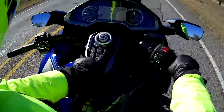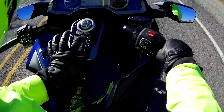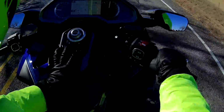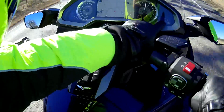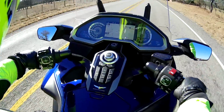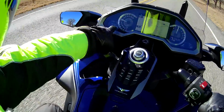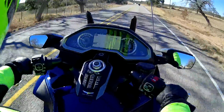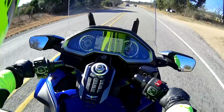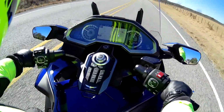If I wanted to turn it down, I just hit this button, and you see the number of bars here goes down as I push that button. So now the heated grips and the heated seat are on low. And that's about right. The air temperature right now is 40 degrees out, if I'm reading that right. Or no, I'm sorry. The air temperature is 53, so we're already warming up in the day.